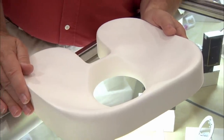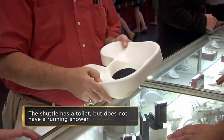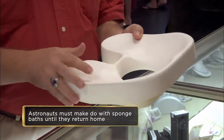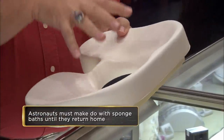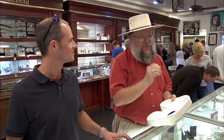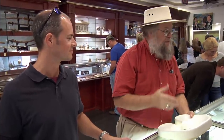It's interesting. In space, you have to have something that will seal under you. So it's a foam core that is then covered over with a vinyl so that when you sit down on it, it seals underneath you. And if you're in space, you don't want anything floating around if you're using the toilet. Okay. So has that ever happened?